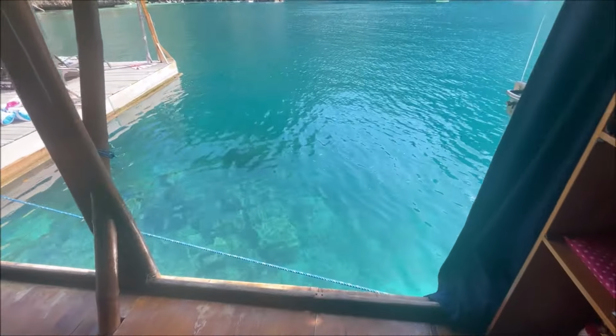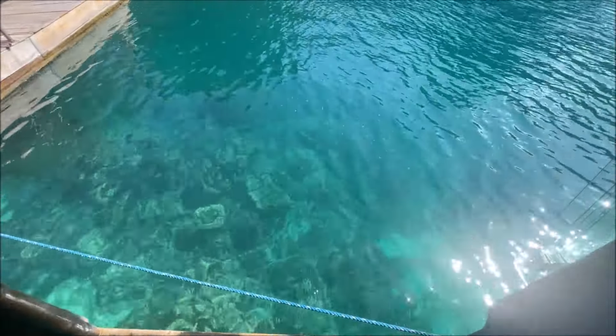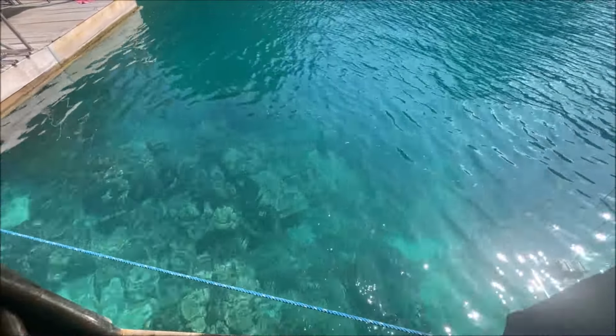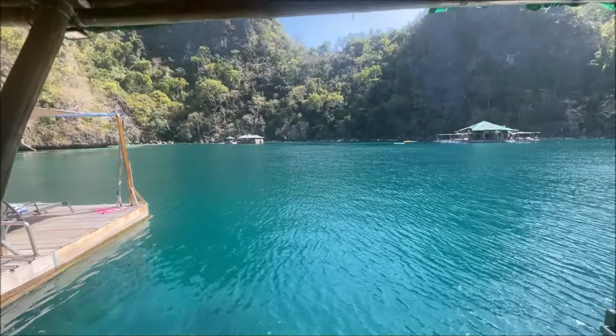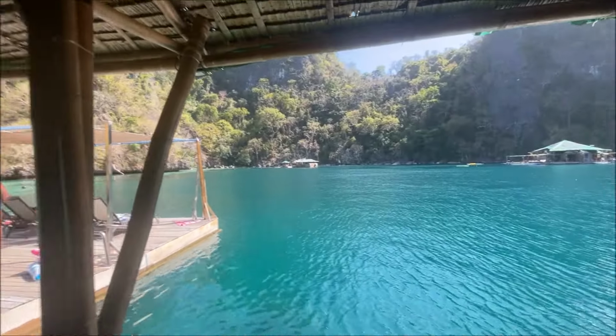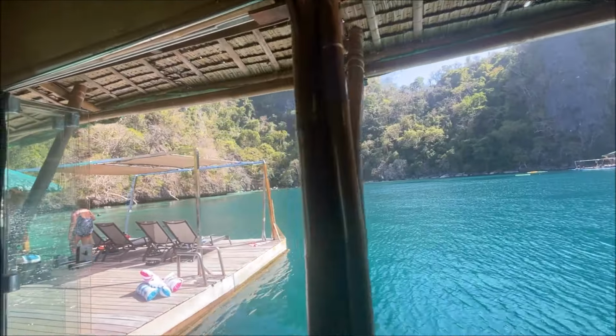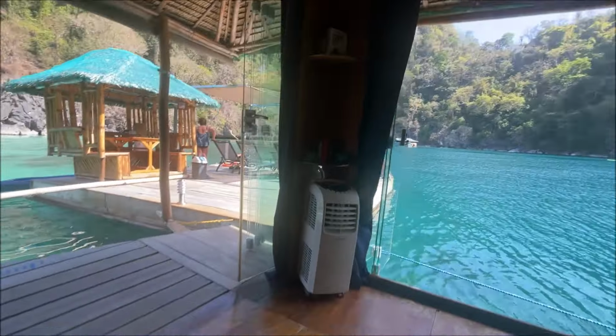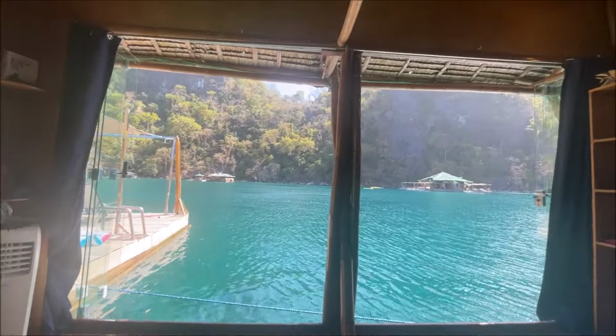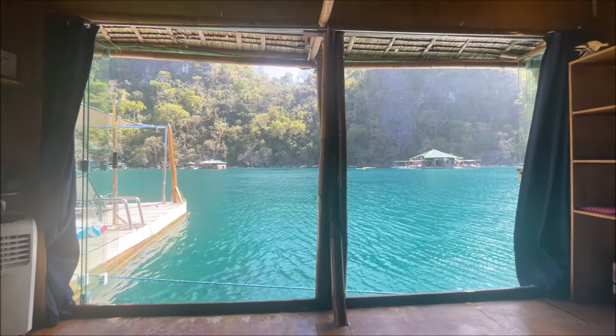And you can see this water. Look. And that's deep water. But it's crystal clear. So in the mornings, when you're laying in the bed, or whenever, this is the view. Wow.